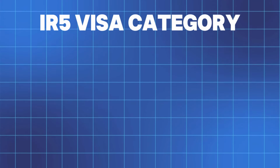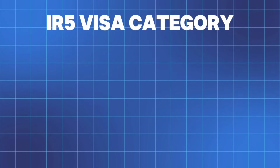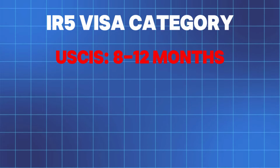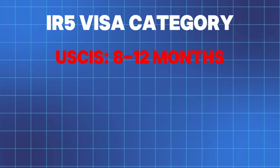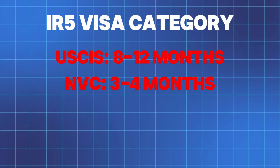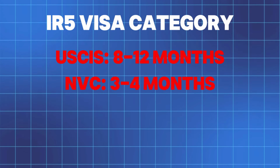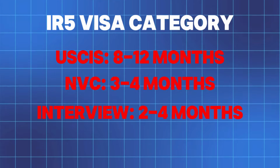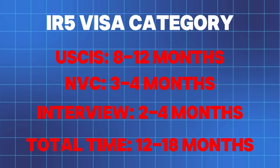Here is the estimated processing time for the IR5 visa category. The USCIS processing of the I-130 petition for that category can take 8 to 12 months on average. Once the case moves to NVC, the processing time can vary from 3 to 4 months. And then after the case is documented to qualify, it can take 2 to 4 months to schedule the interview. So the total estimated time can be 12 to 18 months.